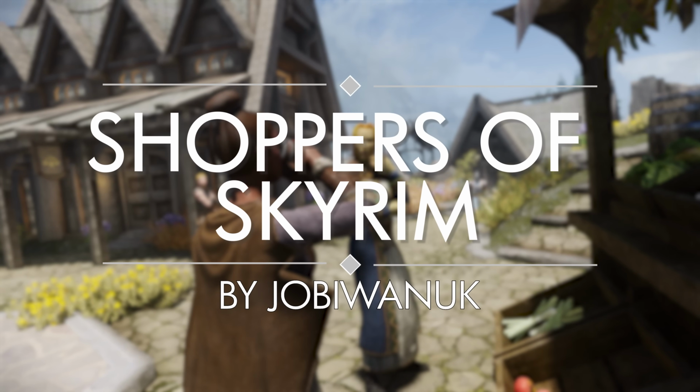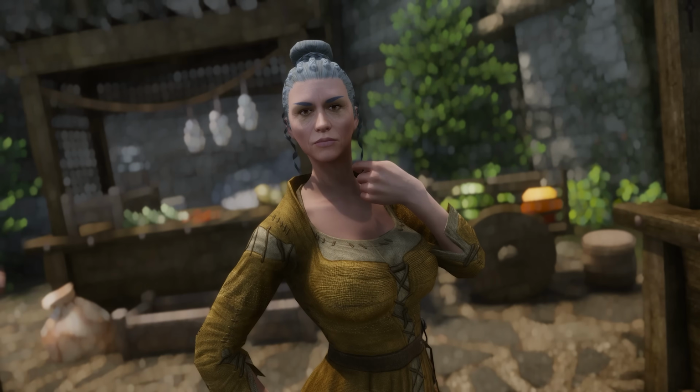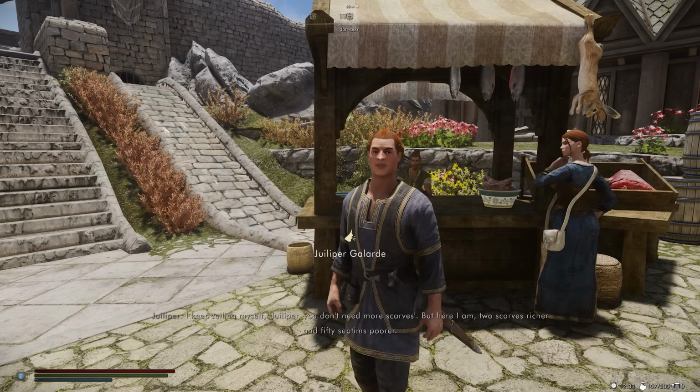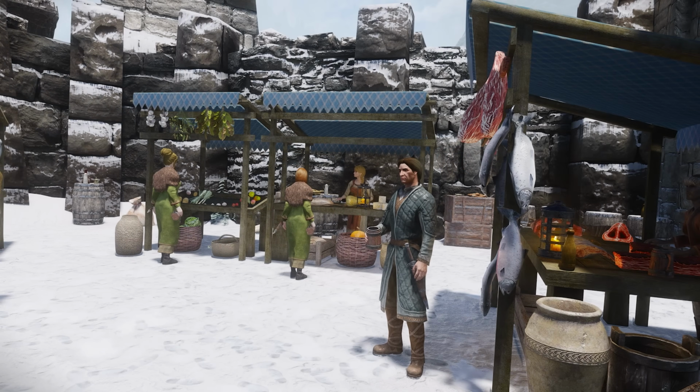Additionally, Shoppers of Skyrim makes market areas even more immersive by adding 8 new shoppers looking for products to buy. These NPCs visit the shops and markets, plus they even interact with the shopkeepers. There are a ton of new scenes added. These also include random dialogues that vary each time they play.